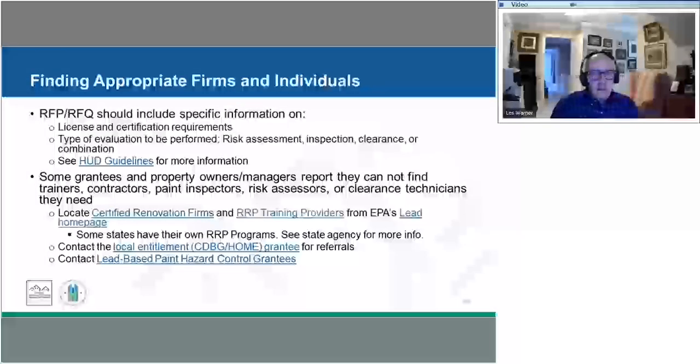And then we mentioned that in some cases, for things like visual assessment, you might have your own staff take that training. But if we're going to be hiring someone, there are resources from the EPA on identifying where there are certified renovation firms or training providers in your area, and so we provided a link for that. And then as Chris mentioned, we do have states that are operating their own renovate repair program, and so we have a link for those programs that I think was provided on the earlier slide.